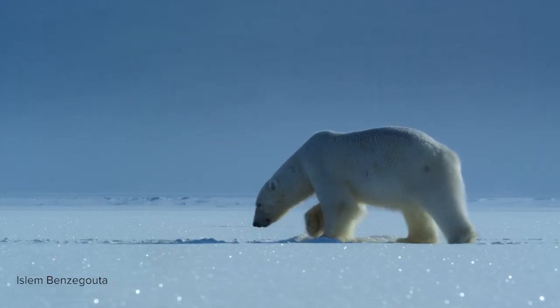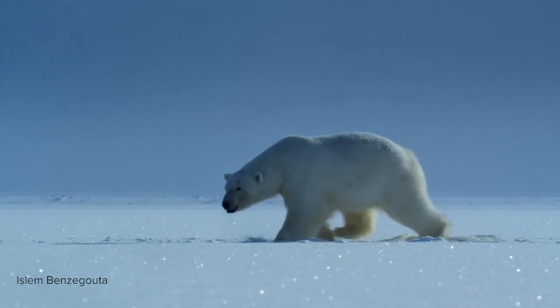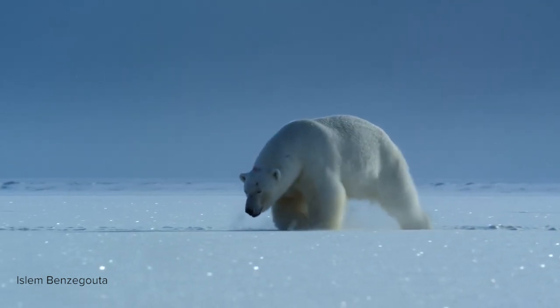Did you know that under their fur, polar bears have black skin? This allows them to better absorb the sun's rays since they live in one of the coldest environments.